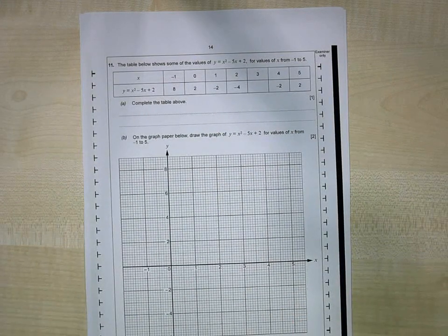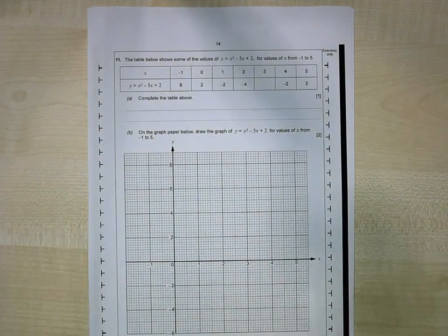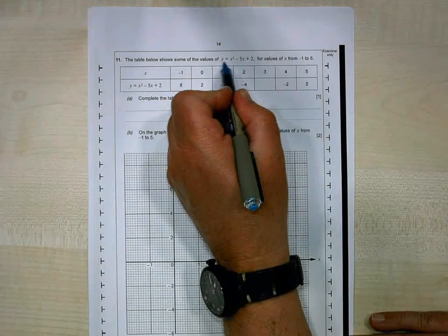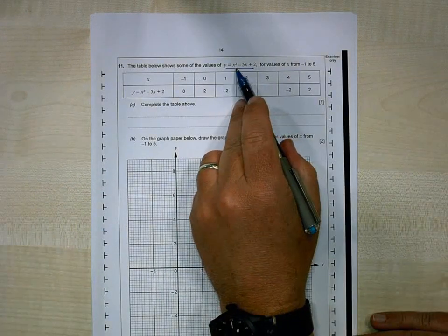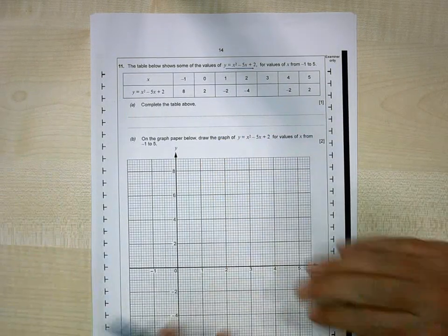Question 11. This comes up a lot. It came up on last night's paper as well. As soon as you see that you're given a piece of algebra that they want to turn into a graph, it usually links y and x, because you've got your x and y coordinates, and it's usually an x squared.